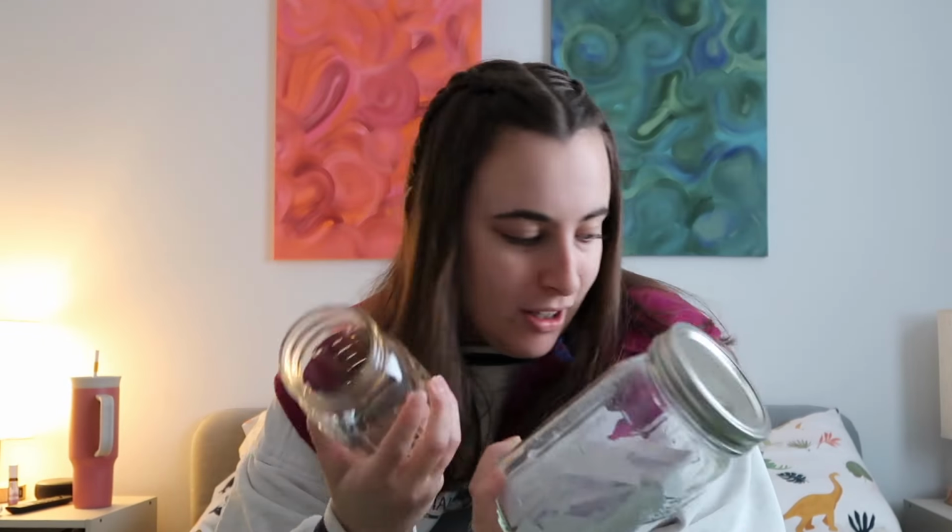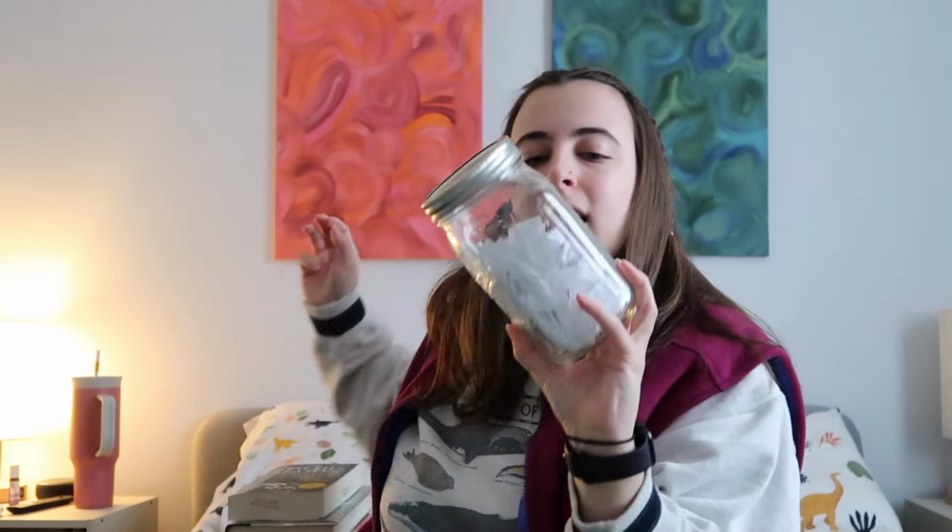All right, I had to switch to a bigger jar because the jar that I thought it was going to fit in was too small. I guess I have a lot of prompts. So I have them all in here. I have my bookshelf right here, so I'm going to try to pick most books off of my bookshelf.